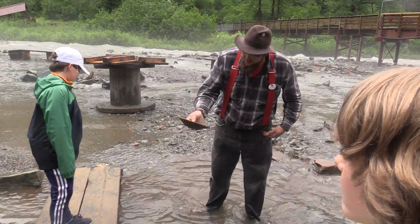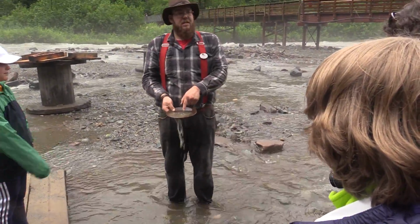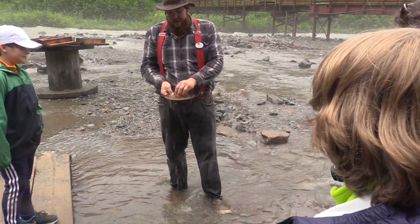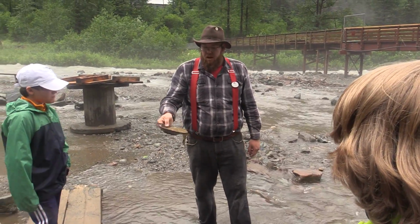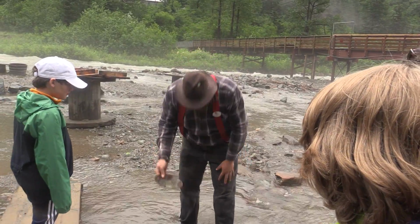All right, so first thing you do when you get your pan is you add a little water to it. So you see what happens? Instantly, see how that mud comes up? So what we're going to do is we're actually going to stir this, and we're going to try to get rid of this. See what happens even more? So what we do is we pour this off. See, I didn't really pour out any of the sand. I just poured the muddy water off.